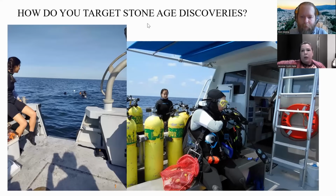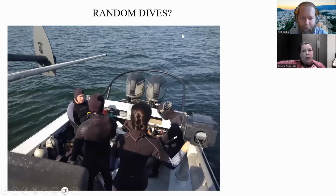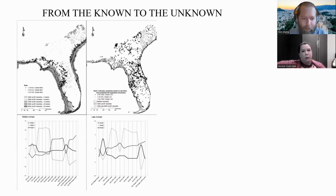And then the question becomes, okay, how do we systematically target it? Because boat time's expensive and tank rental is not cheap either. So that's where mapping the seabed comes in. And we do a lot of predictive modeling with all the caveats around the potential flaws in it. So we don't just do random dives.